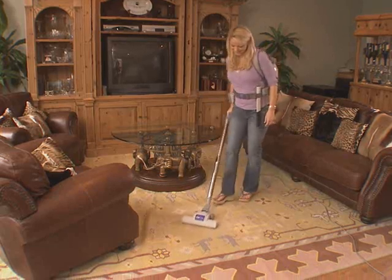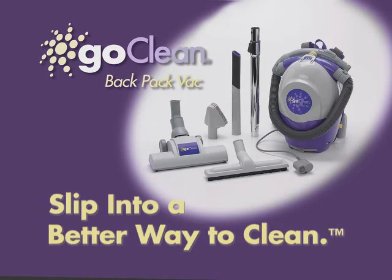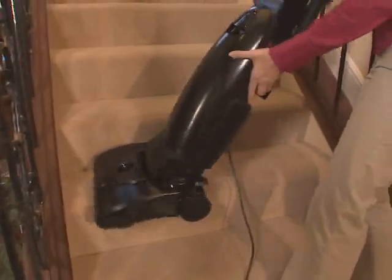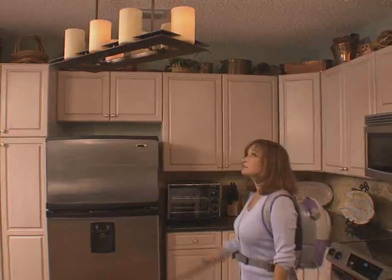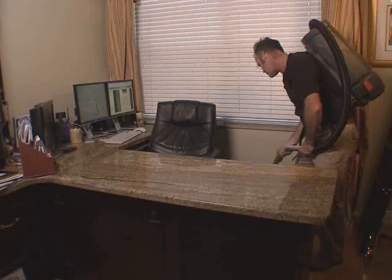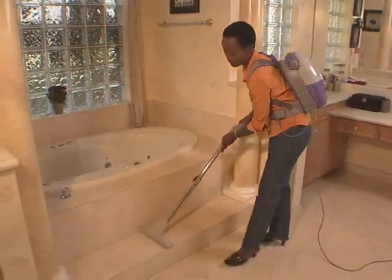Are you ready for a whole new way to clean? Then discover the GoClean Back Pack Vac and slip into a better way to clean. It cleans from floor to ceiling and in between, and leaves conventional upright and canister vacuums stuck on the floor. Only the manufacturer of GoClean, a leader in vacuum technology for over 40 years, brings you this new, fast, and versatile way to clean. GoClean has taken the proven backpack design professional cleaners use and adapted it for at-home use.